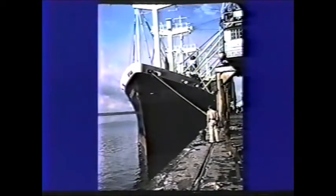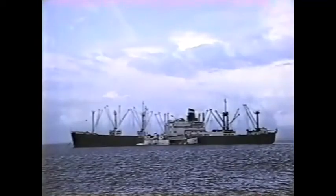First port after leaving Panama is Buenaventura, Colombia. This scene shows Santa Maria ready to discharge general cargo. Next stop is Guayaquil, Ecuador, where Santa Isabel anchors off Puna Island and unloads general cargo into barges.